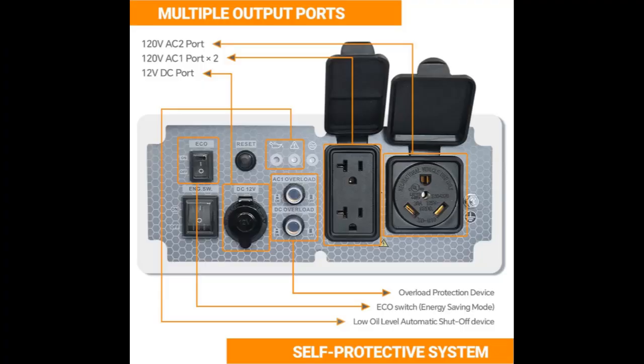Power multiple devices simultaneously, whether it's tools, appliances, or RV systems, you're always covered.